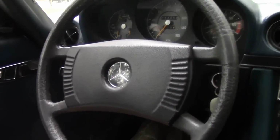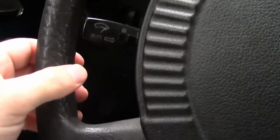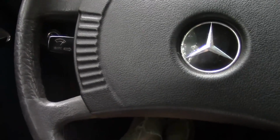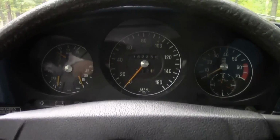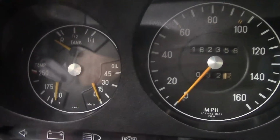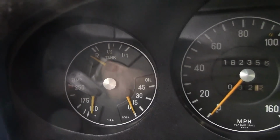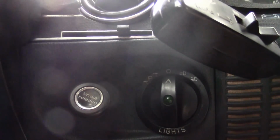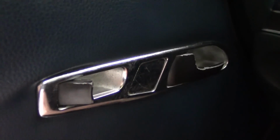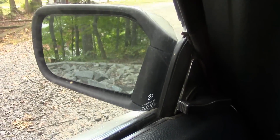Of course you get the large SL Mercedes steering wheel with the emblem in place. It's very soft and feels very comfortable in your hands. And the gauges, well, straightforward, right in front of you, of course. Big speedometer, tachometer, but you also get oil pressure, temperature, of course a gas gauge, and over here, a clock. You get controls for the lights and the parking brake release here, and just simple lock and latch controls on the door. You actually have to adjust the mirror manually.